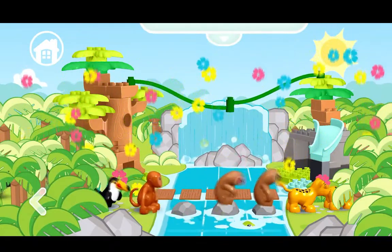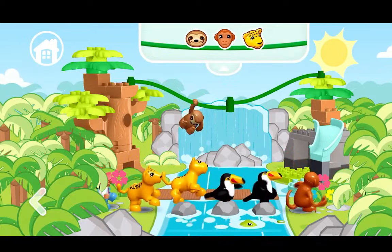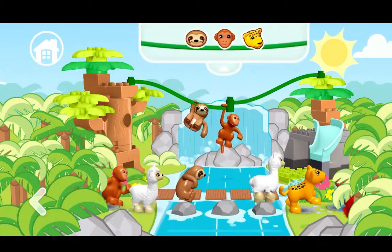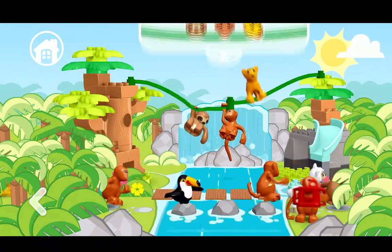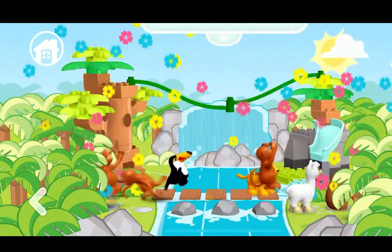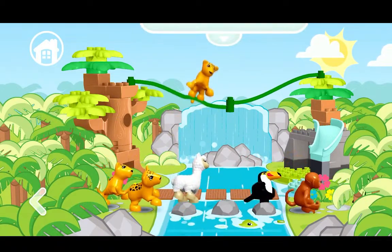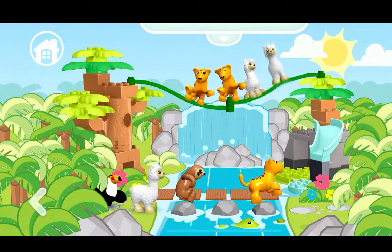The next picture: one sloth, one monkey and one leopard. Find monkey and one leopard. Oh no, leopard. Yay! Super. And one more time. Two llamas and two leopards. One leopard, two leopards, one llama, and the second llama.